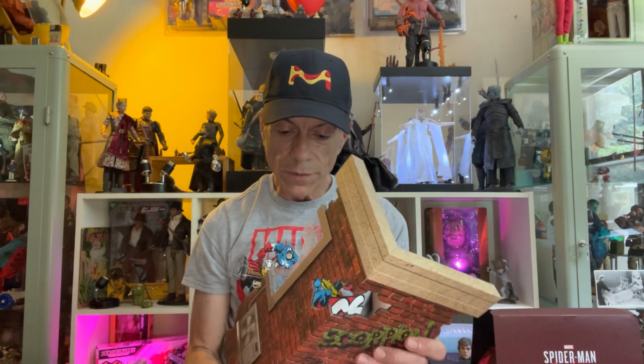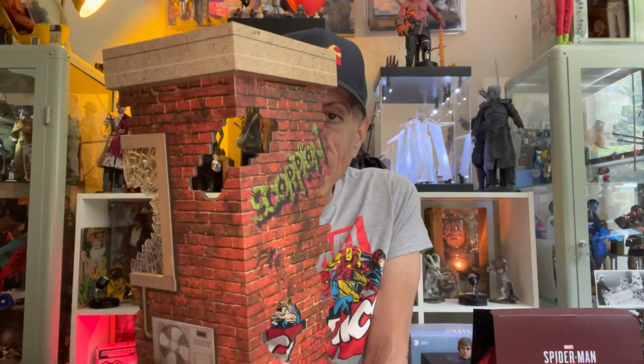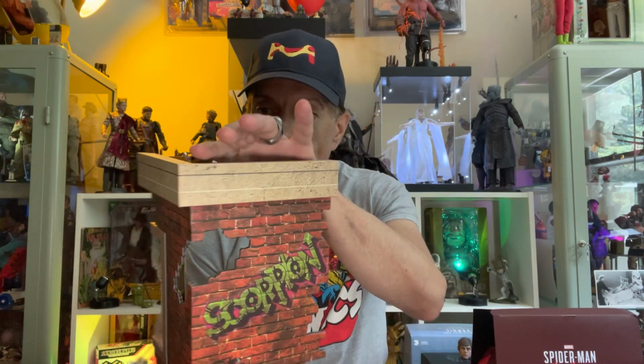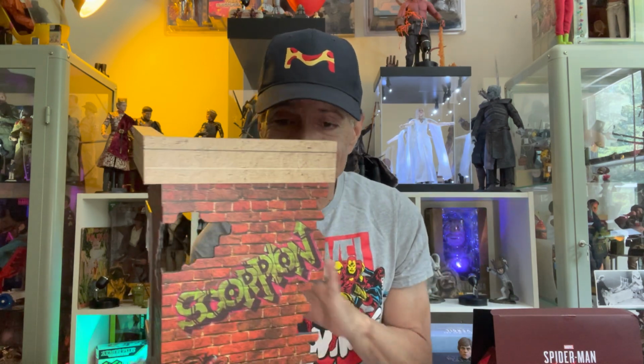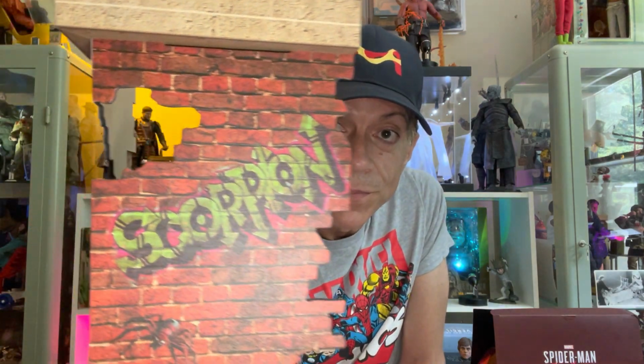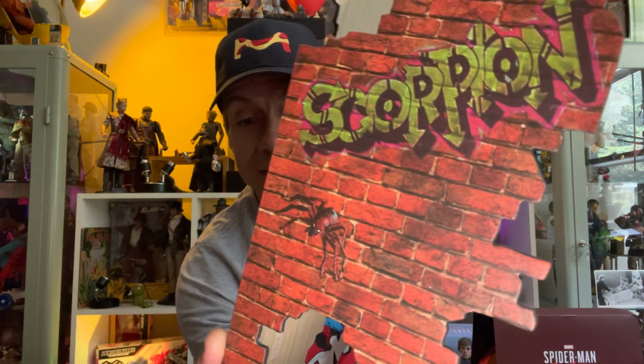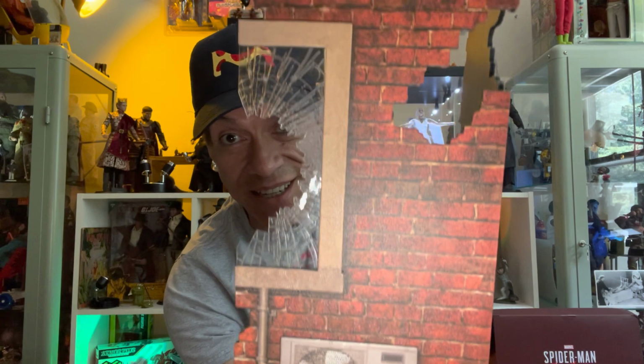All right, so I want to show you what the background is. And so this part here that you add to the top, the little roof lip here, it actually is magnetic, fits in really easily, genius. And then the brickwork is fantastic. And the graffiti is pretty sweet, right? And then on the other side, which I think is fantastic, look at that. That's awesome. And look at the glass.